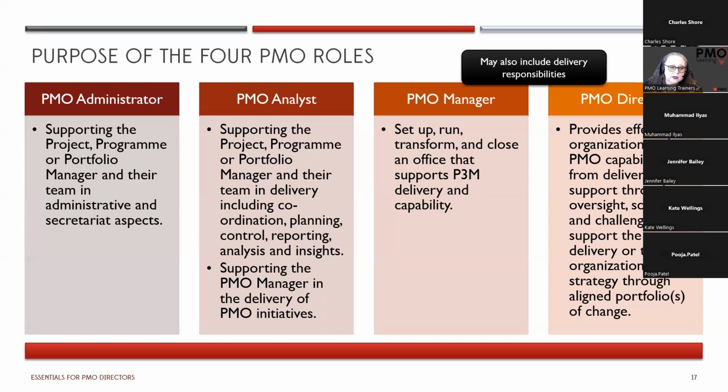The second part of the analyst role is about supporting the PMO manager in the delivery of PMO initiatives. And typically what we mean by this is rolling out new services from the PMO. So we might be introducing some services around risk management. We may be introducing some new services around benefits management. We may be introducing new resourcing processes or a new tool. And those are the types of things where the PMO analyst may run those projects on behalf of the PMO manager, or just be part of the team, do a bit of analysis or a bit of the training, whatever is required by those individuals. So a very broad role from a PMO analyst perspective.